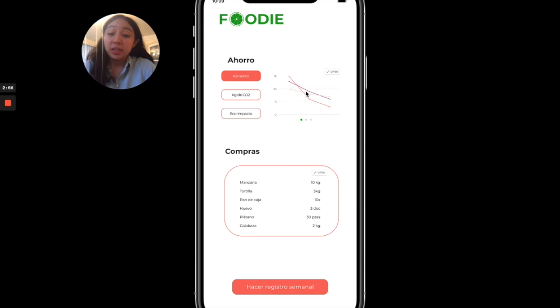This is it. So Foodie's main output is sort of a supermarket list, like a buying list, so that people waste the least amount of food possible, right? Continuously, it will improve. And so Foodie is also going to give users information about their savings, right? How much they're saving compared to when they first started to use the app.